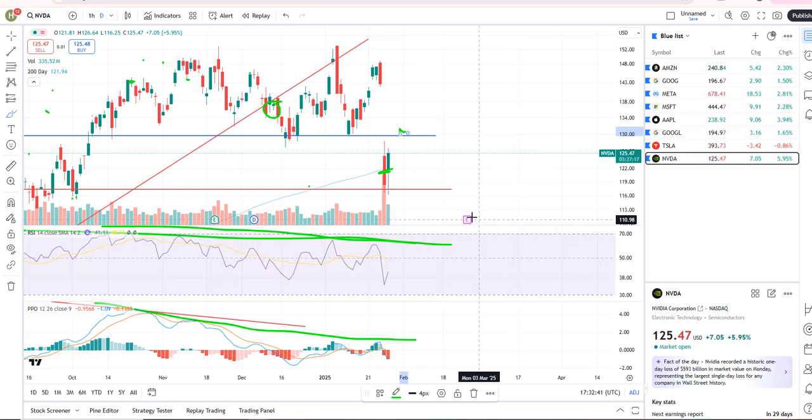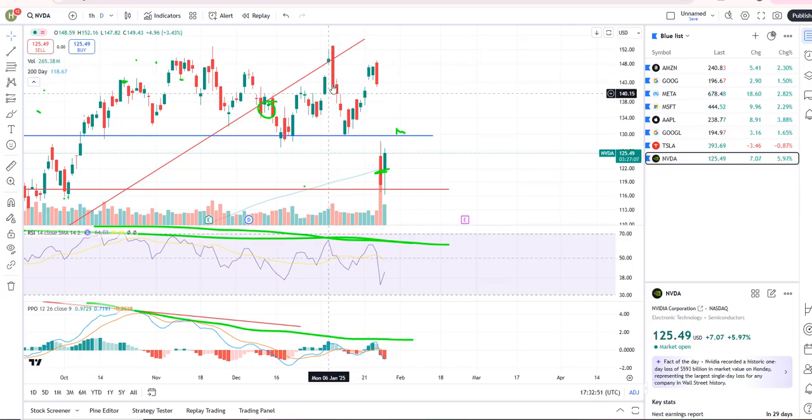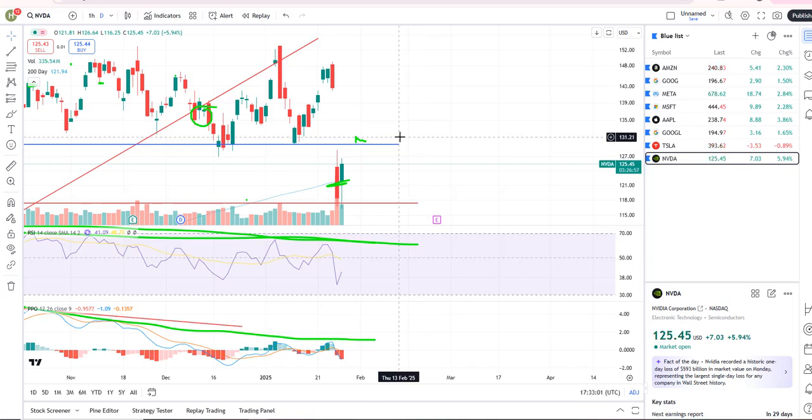And then I think we could go lower. Could do another backtest, that would be way up here. That's possible, I don't think it's likely. We've already had a backtest with a really distinct rejection, and we've made a lower low. So the trend is lower highs and lower lows right now. I do believe that is the actual trend.